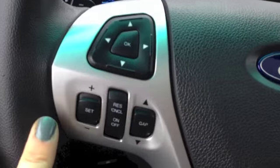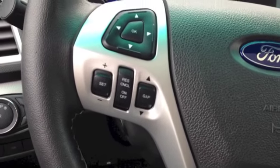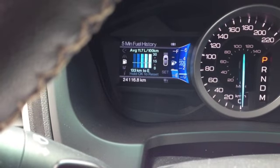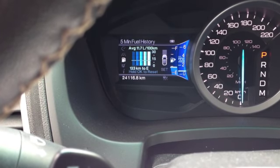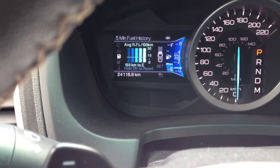Now, cruise control. This is quite a bit different from any of the other cruise control settings. The reason being, there's a gap button here. With the gap, if I set my cruise control and I want to set the gap, see the little vehicle and those little lines, that changes the amount of distance between you and the vehicle ahead.